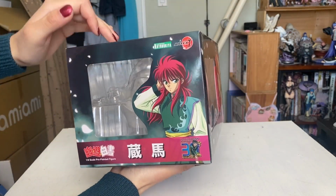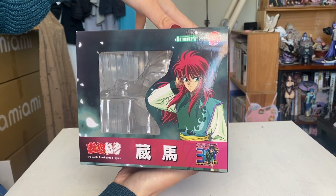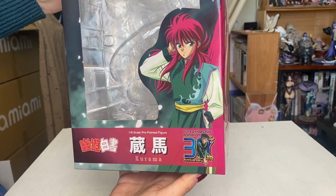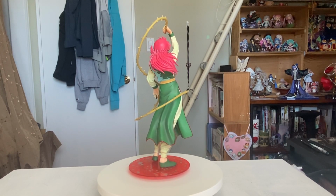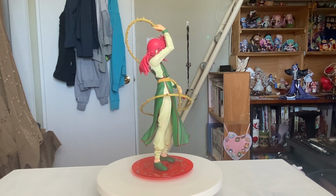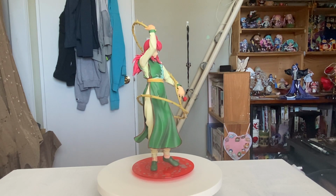So a re-release of a figure that was also quite expensive in the aftermarket. Him and the other characters from this line were very expensive, so I'm glad they re-released him for retail. Only difference really with this box is that 30th anniversary stamp, which I think is a nice little touch. Going into the figure himself, I do like how he looks overall for an under 100 USD price tag.